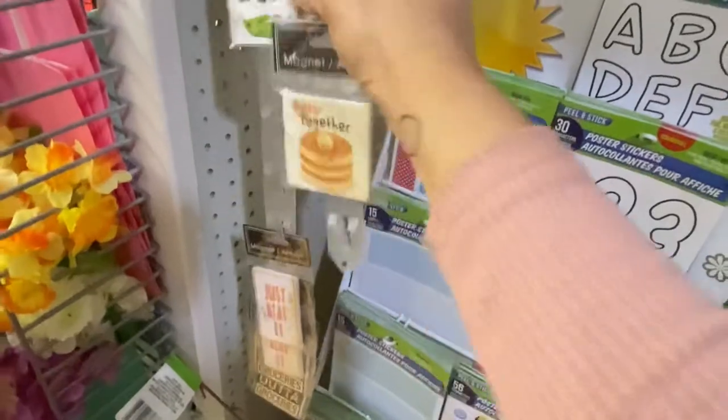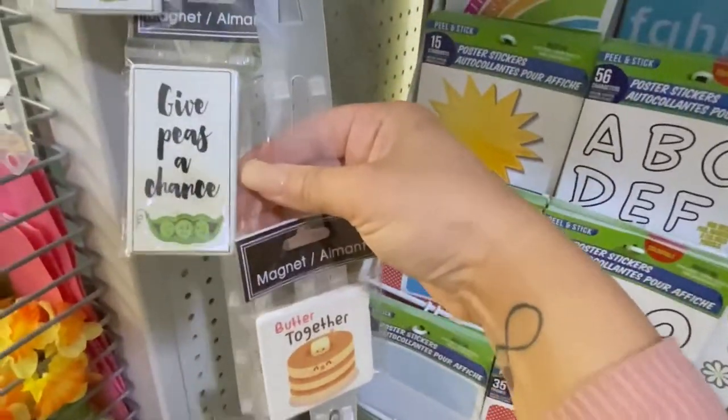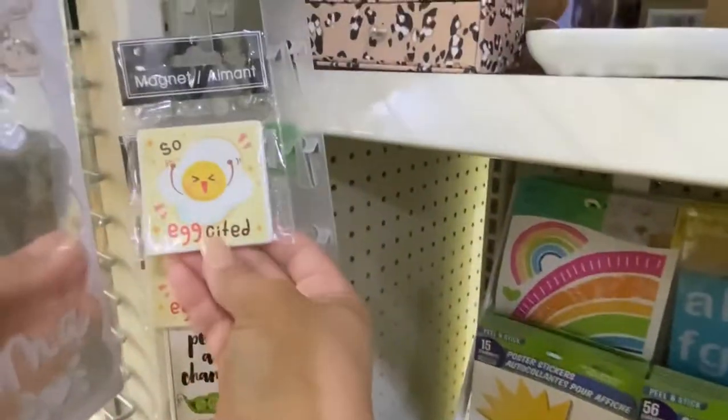Butter together. Give peas a chance. So excited.